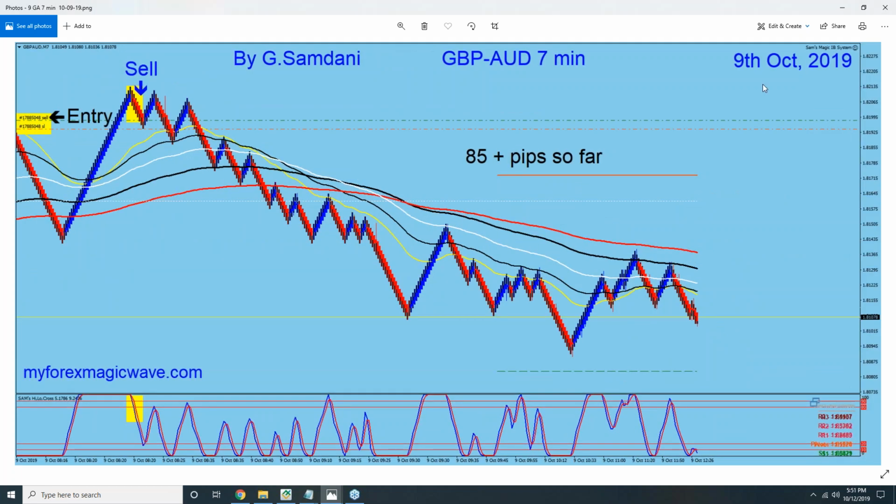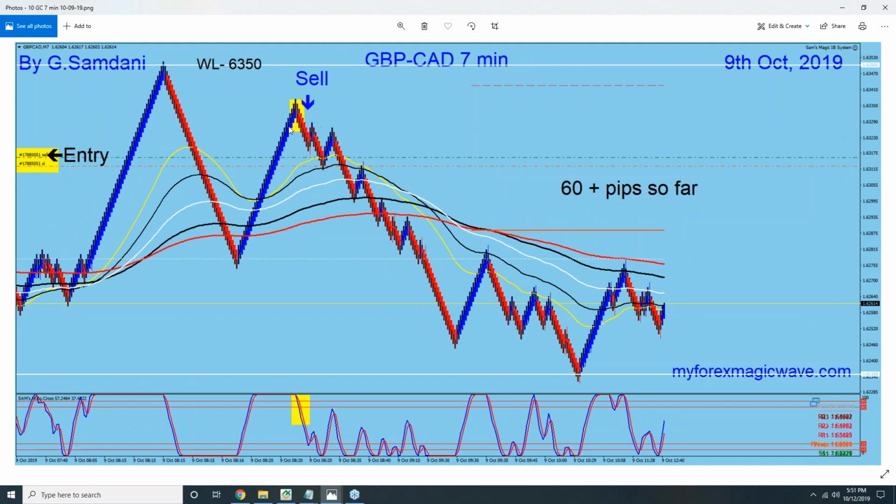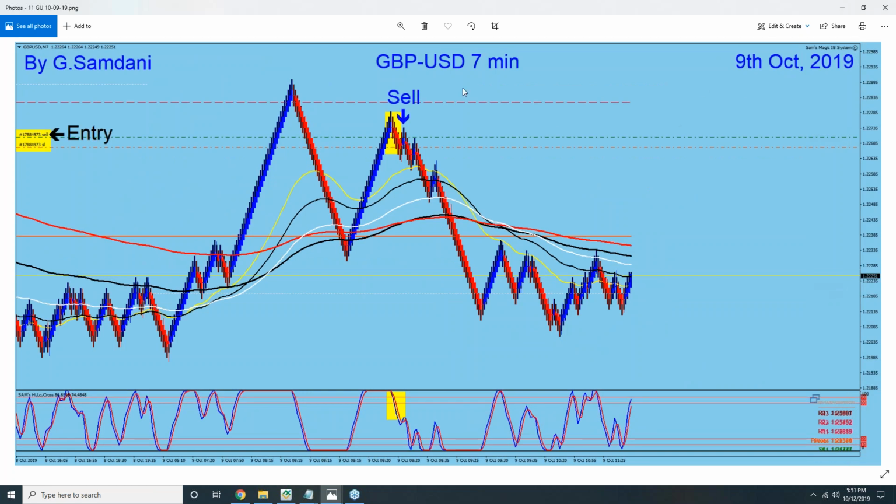Now on the 9th, this is what happened. Pound Aussie continued to the downside, right, for 85 pip, and let's see the effect of that. Pound CAD again, and another trade here for 60 pip. These are big boom moves because of the news. Something came and then boom boom, it's up and down, up and down, and then starts dropping here. After that, also on the 9th, pound did the same thing. It went up and then wobbled here because of some kind of news, and then started dropping.